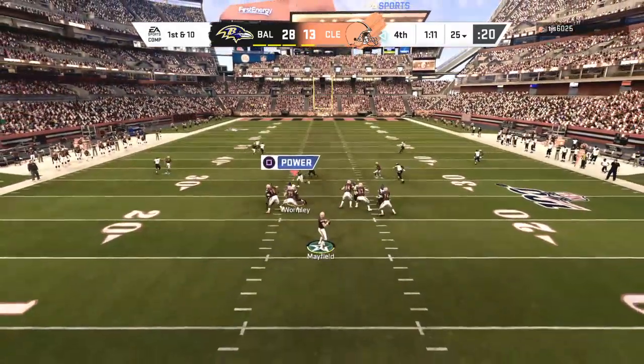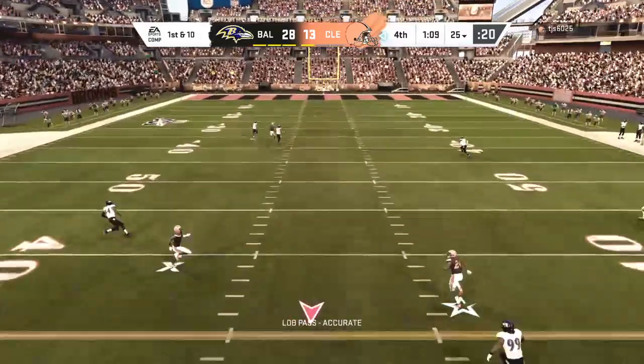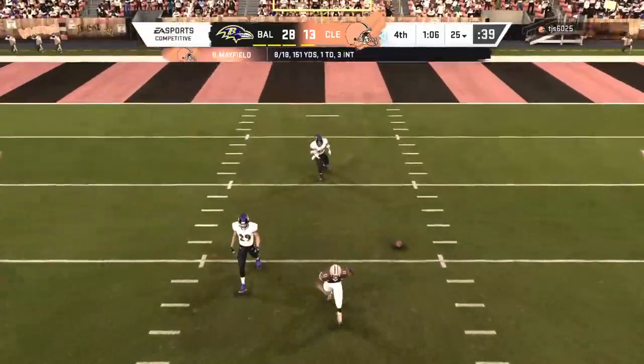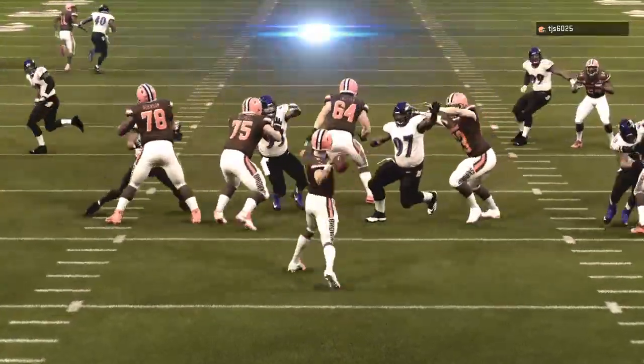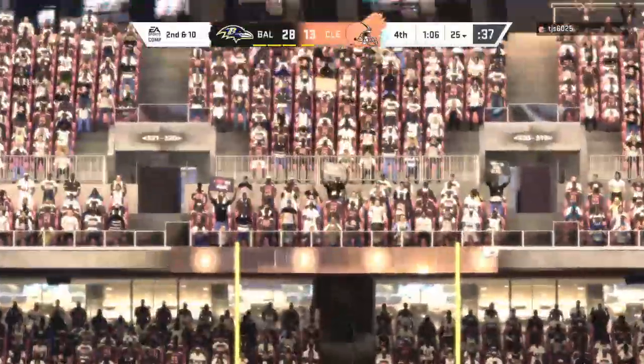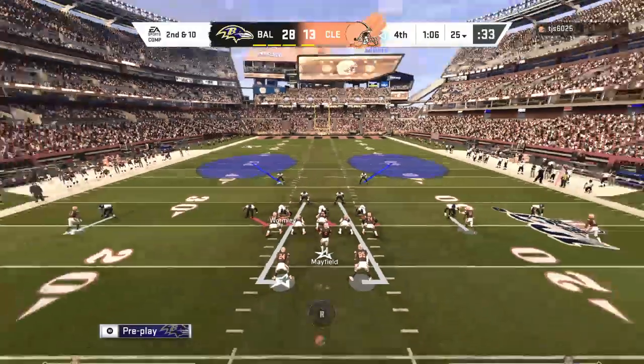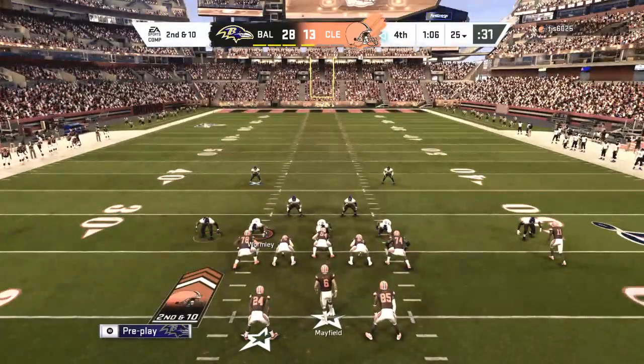A first down throw for Mayfield. He's going to let it fly. That's going to be knocked away and incomplete. Defensively, that's Earl Thomas, the all-pro safety, knocking it free. Looking to erase a 2-score deficit here in the fourth quarter, going for some big plays.